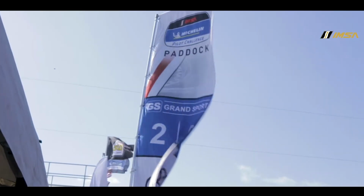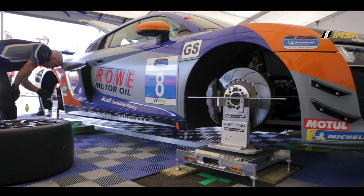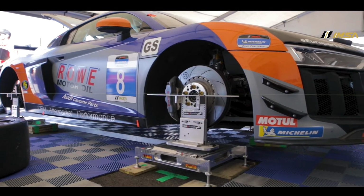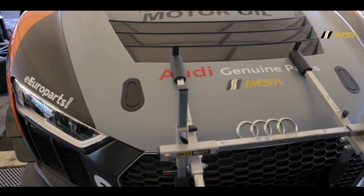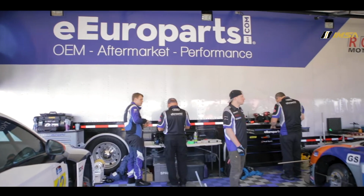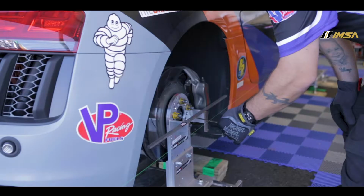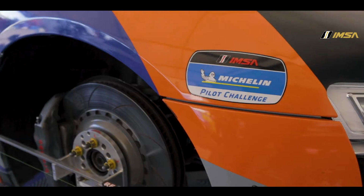After being involved in an incident that retired the Audi R8 LMS number 8 from eEuroparts.com Rowe Racing from competition at Watkins Glen and missing Canadian Tire Motorsports Park, Lime Rock and Road America due to repairs, drivers Rodrigo Salas and Gunnar Jeanette finally get back on track this weekend at Virginia International Raceway.